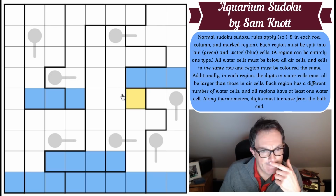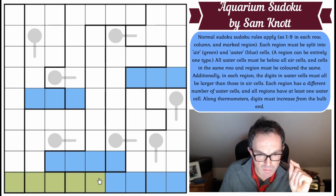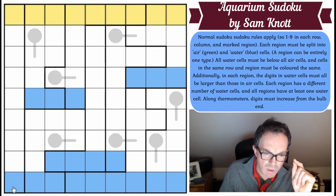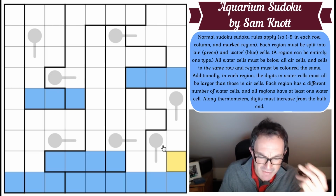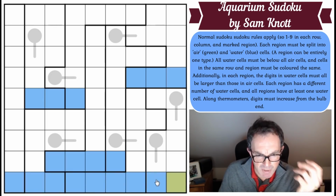Okay, I've had a thought. So presumably we have to think about where 1 can go in row 9 and where 9 can go in row 1. Because wherever the 1 goes in row 9, it's the lowest digit, and we know that the water is always higher than the air. So wherever the 1 goes in this row of the grid, the entirety of that region must be filled in blue.